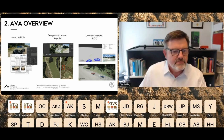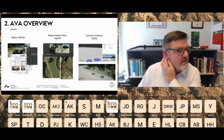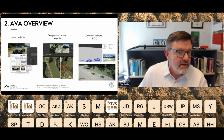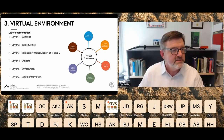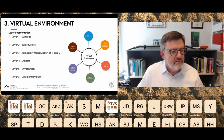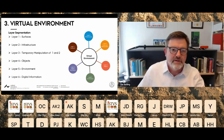So a number of layers is built to set up this autonomous framework. The vehicle and then the agents, which are external things that can come into play, and connect it through an AI stack, which is how we do the control through an autonomous stack. So the layering of the virtual environment consists of all this stuff: surfaces, which were measured with the LiDAR from KRC, some infrastructure, buildings, and other things, some manipulation you might need to do to the area, objects, environment, and some other digital information, which could be a threat, a drone, or something you get from external.